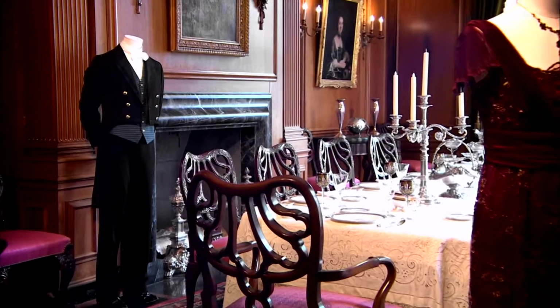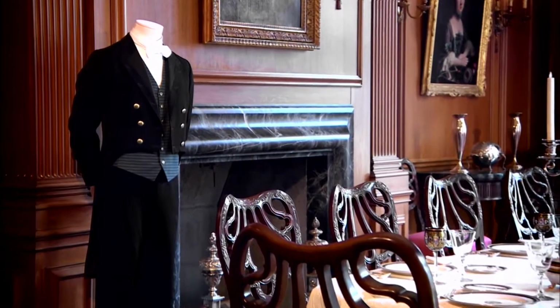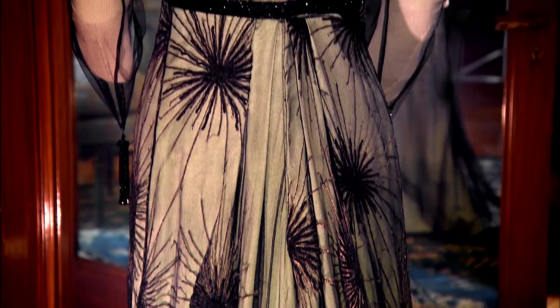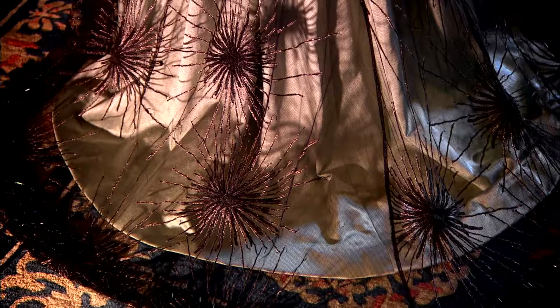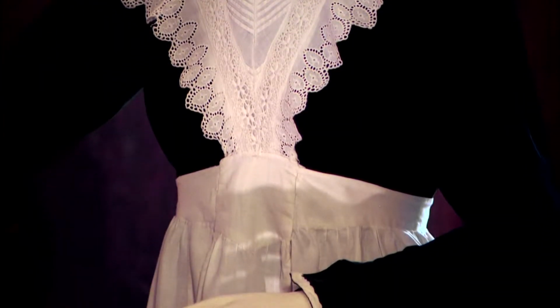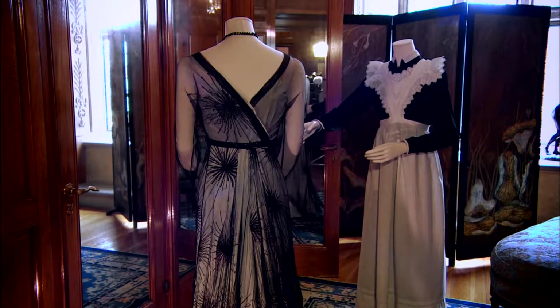We have the downstairs staff represented by 3 costumes in the exhibition. We have a footman in the dining room, which is very appropriate. We also have in our upstairs dressing room, which would have been Mrs. Paine's dressing room, a beautiful evening gown worn by Lady Mary Crawley, and then the costume of her lady's maid, Anna, who's one of the most beloved characters. Her maid's costume is shown, and she's actually dressing Mary in the dressing room.